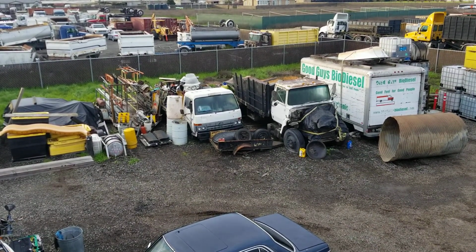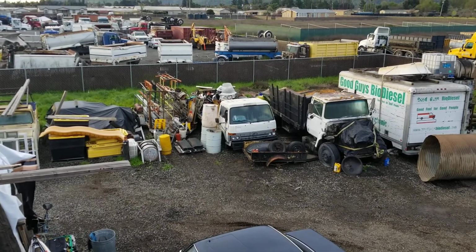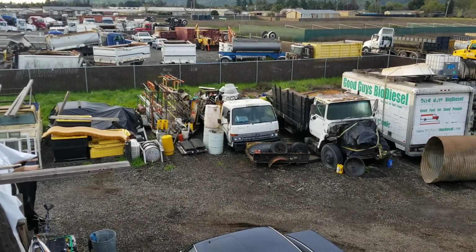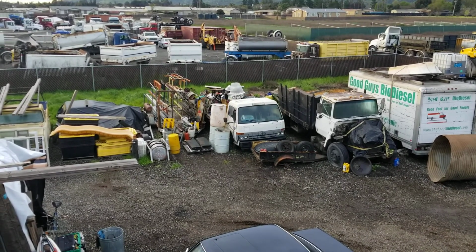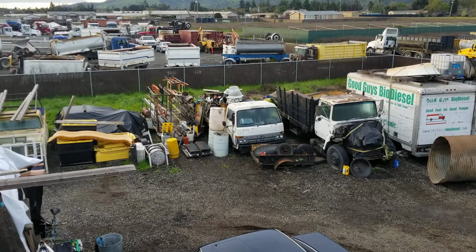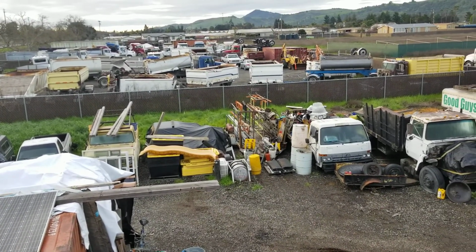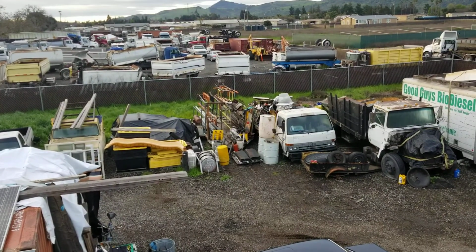This is kind of the project. This has been the junkyard, and it still is. The UD is still yet to be unpacked from our last move, and that truck is in disrepair as well, so I'm looking to let that one go too.